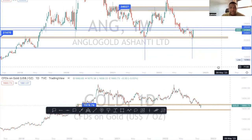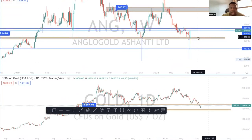The stock is looking bullish, but just be mindful of this supply zone at 250 rands per share.